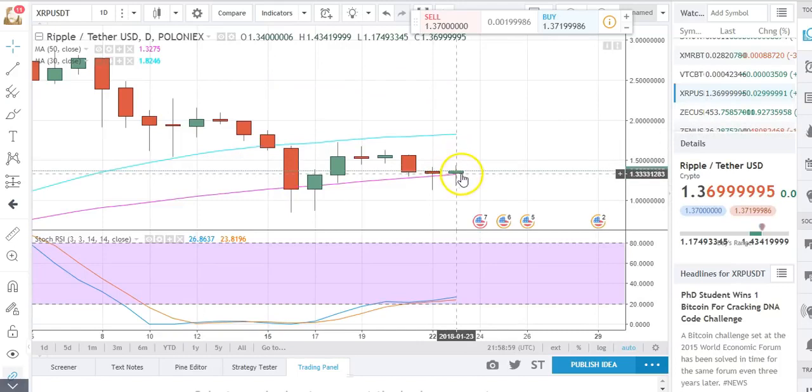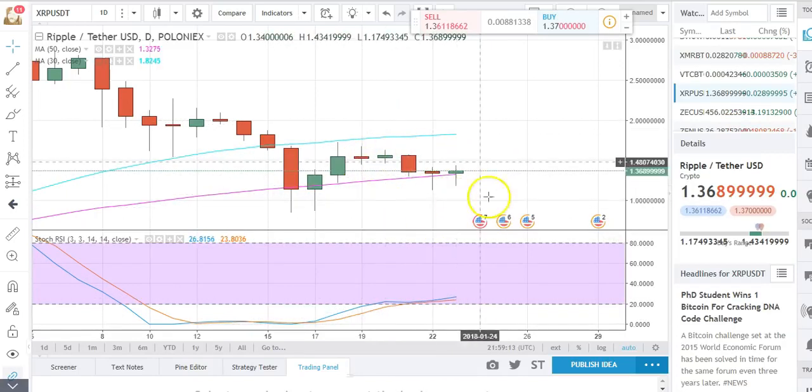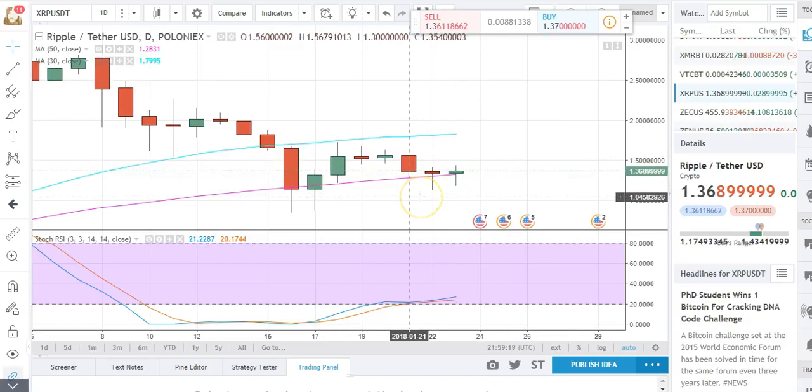Okay, so let's see. Ripple's probably going to close above this 50-day moving average again, so good sign there. The bulls are buying the dip on Ripple, and it's holding steady here. Neutral signs there. Okay, giving us some dojis here, so we'll see how this plays out for Ripple. Right now we're at $1.36, so people have been buying.